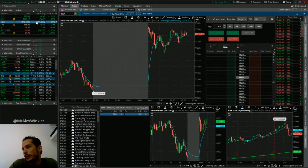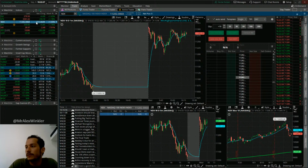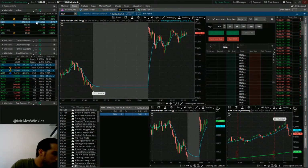A little bit of volume picking up on TSLA again, a little bit of buy volume, first green candle, 5-minute green candle at the moment. Again, same thesis as before, looking for that retest of VWAP. That's what I'm looking for. Nothing new.